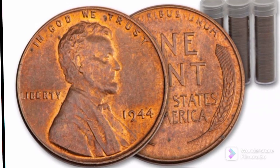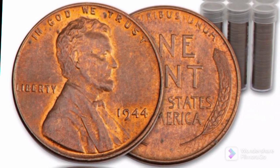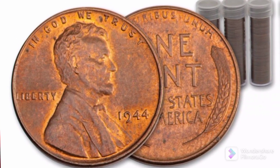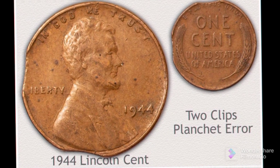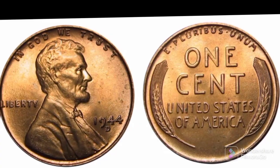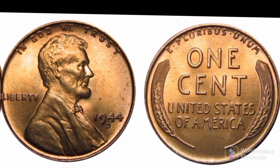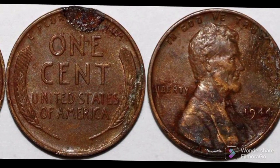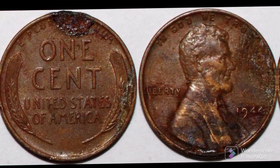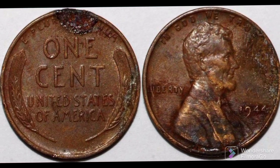This is 1 cent 1944 without mint mark in UNC condition, proof coin value $1.2 million. This is 1944 without mint mark 1 cent 2 clips planchet error, coin value $900,000. This is 1 cent 1944 without mint mark, gold shade, very fine condition, coin value $97,000. In this condition, 1 cent 1944 very old type condition, coin value $300,000.